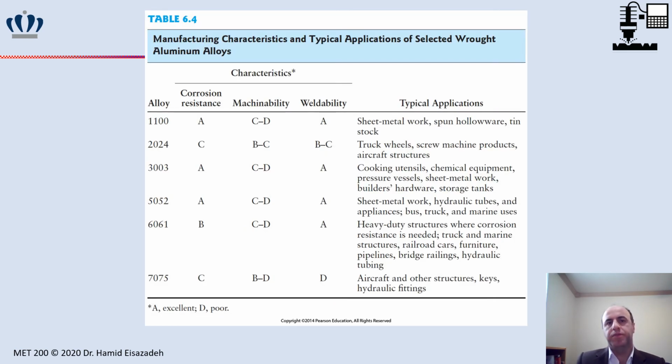This table shows the manufacturing characteristics of aluminum alloy. We have corrosion resistance, machinability, and weldability. In almost pure aluminum, we have a good corrosion resistance, because when we have pure aluminum, it will react with the oxygen and give you aluminum oxide, or alumina. The machinability is a C or D. A represents excellent, C or D represents poor property. Weldability of this alloy is good.